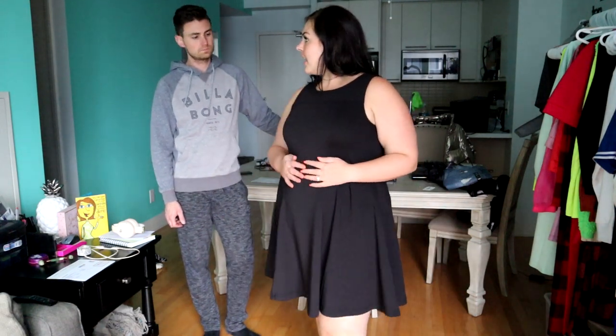It's nice and thick. I really do like it. I think that it's a good shape for my body. The style is good, but it's two sizes too big. I got a 14, so I would be either a 10 or a 12. But this is what it should look like. Can you just hold this? It should be fitted like that and be kind of cute.